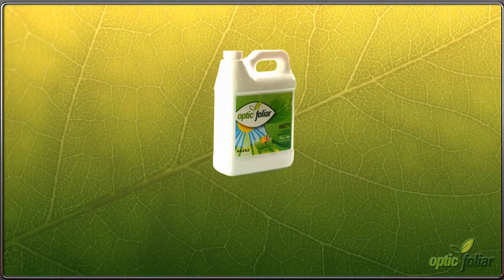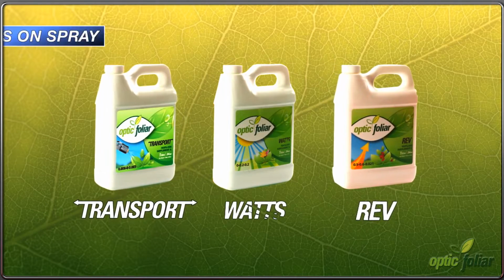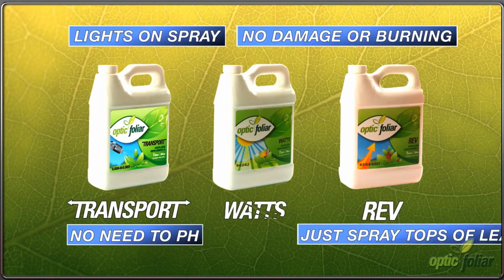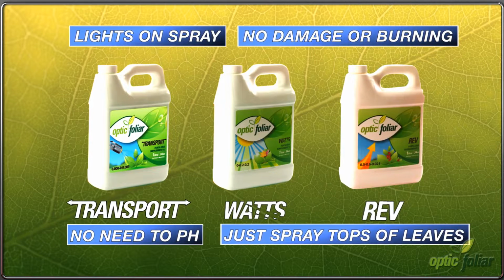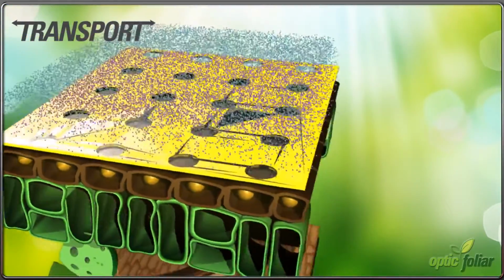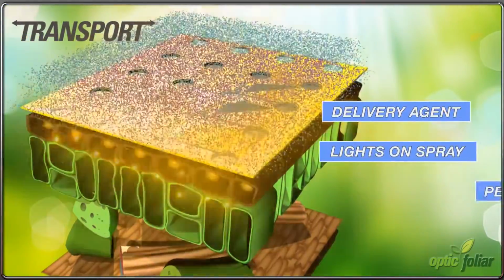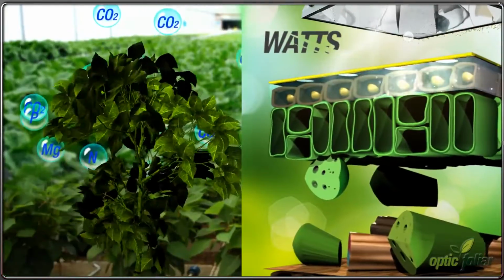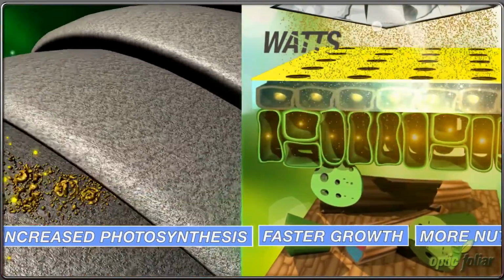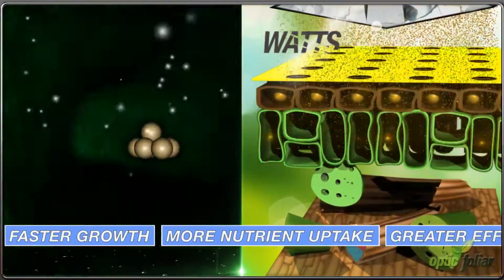The unique 3-part combo of Optic Foliar's Transport, Watts, and Rev provides an immediate impact on plants. Transport temporarily opens up the leaf surface to deliver the elements within Watts and Rev into the plant's leaves. Watts then immediately increase the production of photosynthesis by utilizing more lumens from your light source, resulting in more nutrient uptake from the root zone.